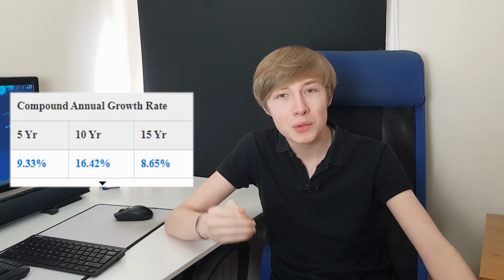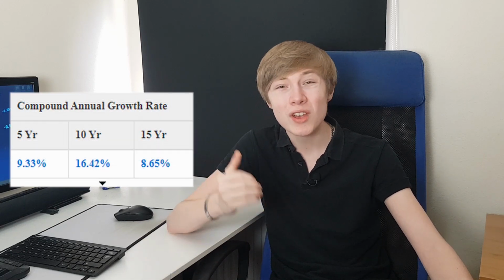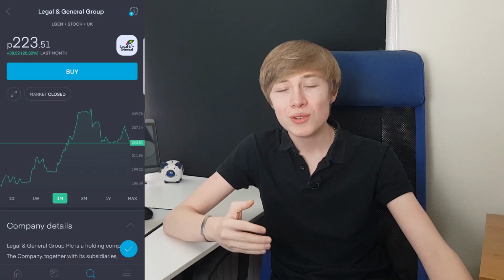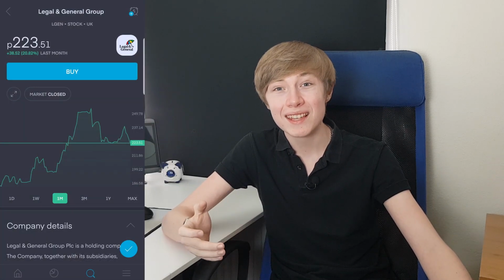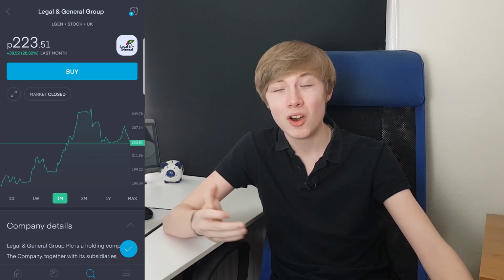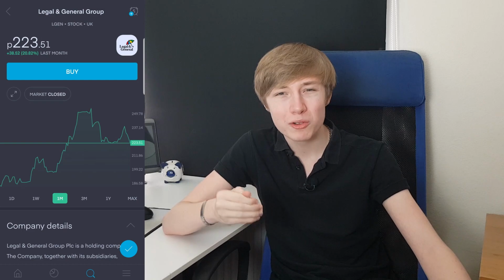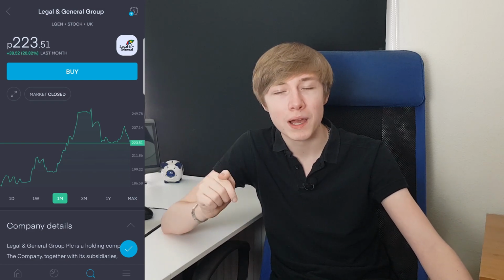However, in the last 10 years, they have seen an annual compound growth rate of their dividend of 16.42%, which is higher than many other stocks in the FTSE market. Currently, I do see the stock at a fairly decent discount compared to its 52-week highs and lows. However, if I were to buy this stock, I would be quite greedy and look for a price less than £2 per share.